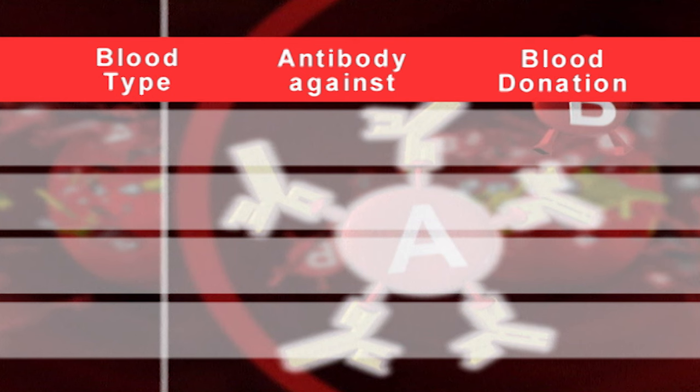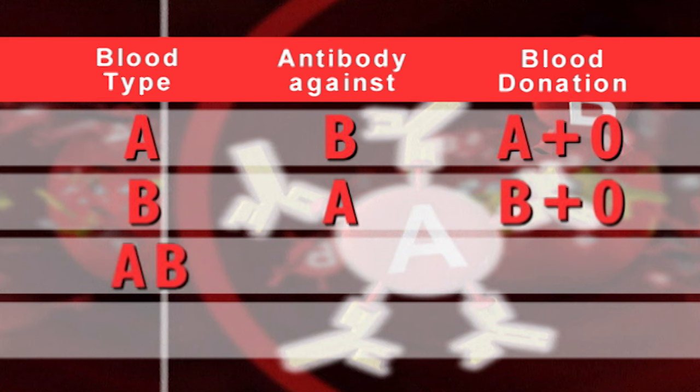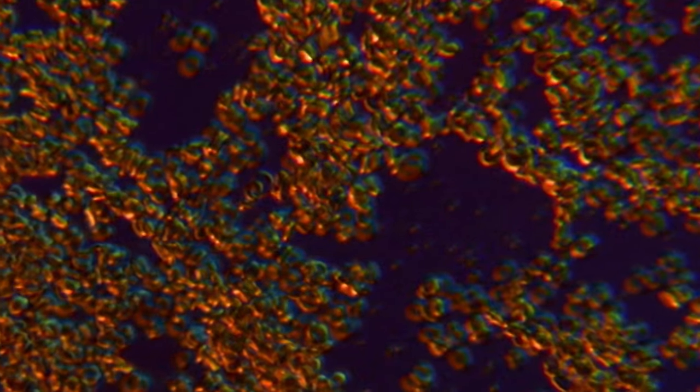So which blood types are compatible? About 43% of Germans are blood type A and have antibodies against type B, so they can only receive blood from types A and O. About 13% are blood type B and carry antibodies against type A. They can only receive type B and O blood. Just 5% are AB carriers and therefore have no antibodies. They are universal recipients. The remaining 39% with type O blood have antibodies against types A and B, so anything other than type O blood could be fatal.